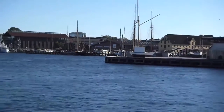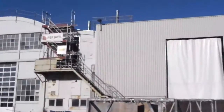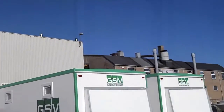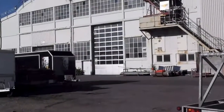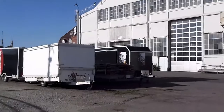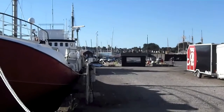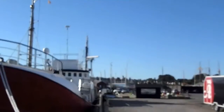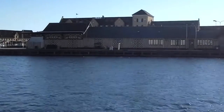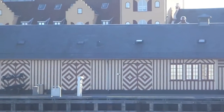And here I'm standing on the old shipyard in Svendborg, which is not a shipyard, not all of it. This here is a rigger shop and there's a cafe in there. You can sit on a little homemade beach there, and the mast in the background is where Blaatunge is now. Over there we have one of the old harbor houses in wood. Pretty nice.